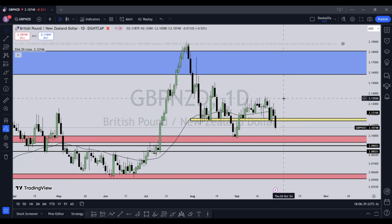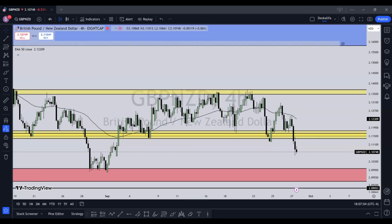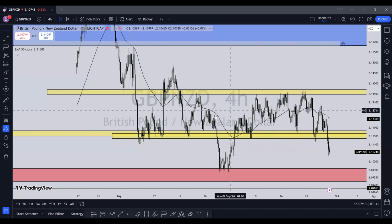But before we start the new trades that we're going to be looking into this week, let's review the past trades. The first one was GBP NZD, this pair right here, and I believe what I was looking for was for it to break above this level, which was a resistance here. I was looking for it to break it and retest it so we could go long, but as you can see, we did not do that and we broke down.